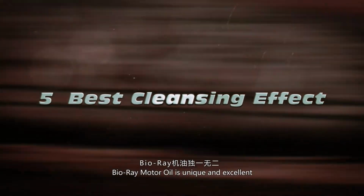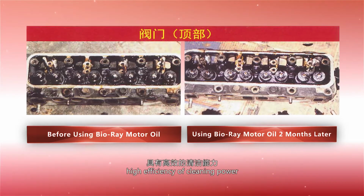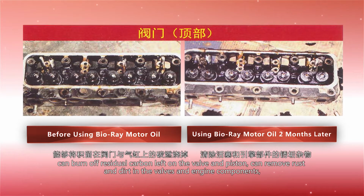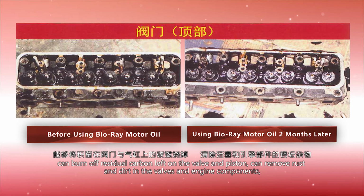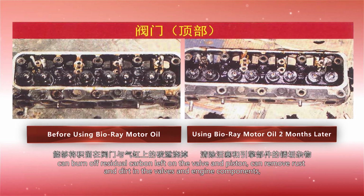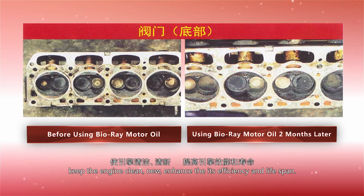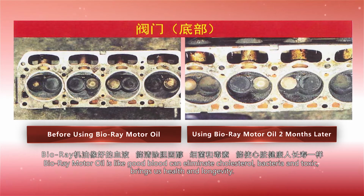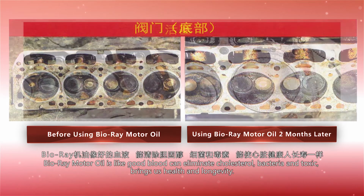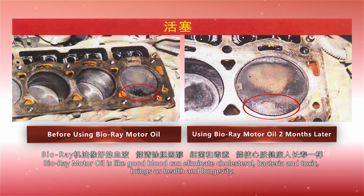Biore motor oil is unique and excellent. High efficiency of cleaning power. Can burn off residual carbon left on the valve and piston. Can remove rust and dirt in the valves and engine components. Keeps the engine clean, like new, enhancing its efficiency and lifespan. Biore motor oil is like goat blood, can eliminate cholesterol, bacteria and toxins. Brings us health and longevity.